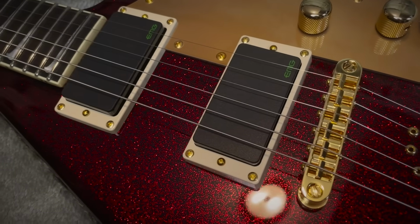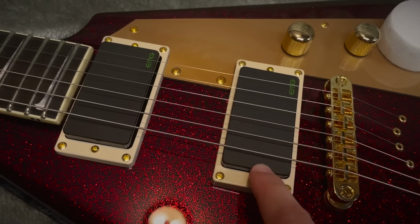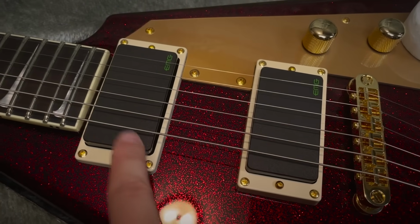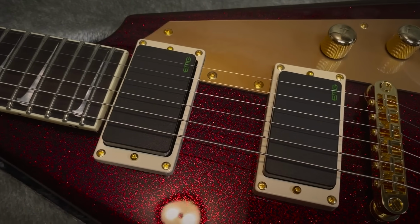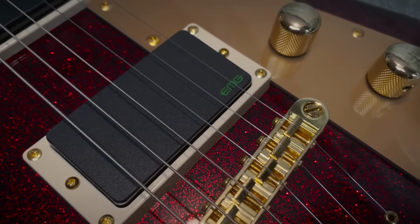And unlike his recent Gibsons, it's actually got his EMG bone breakers too. This is an EMG 81 and this is an EMG 60A. So it's a 60 but with an Alnico magnet and of course the green EMG logos. There's a lot of color happening with this metal guitar. Whoops, let's get rid of that.